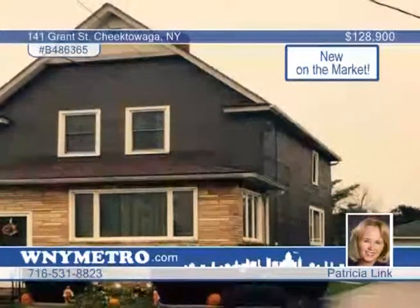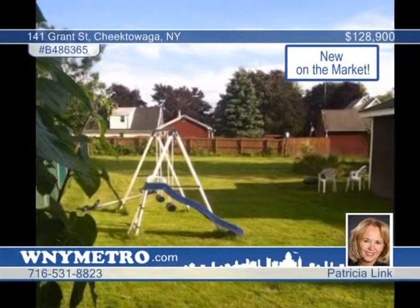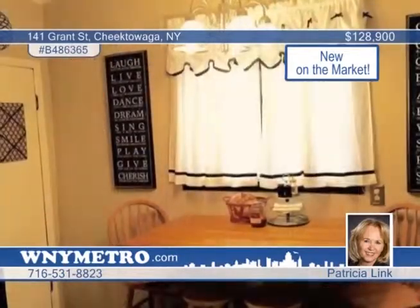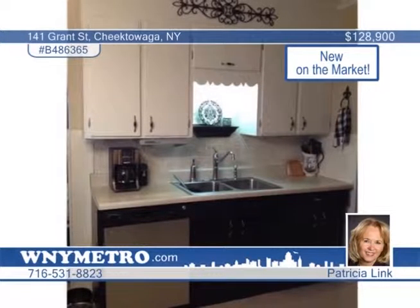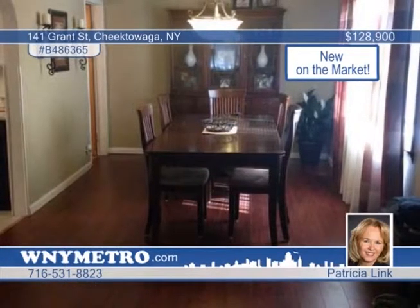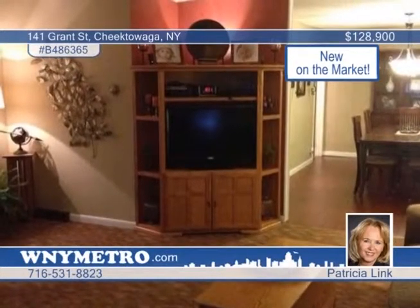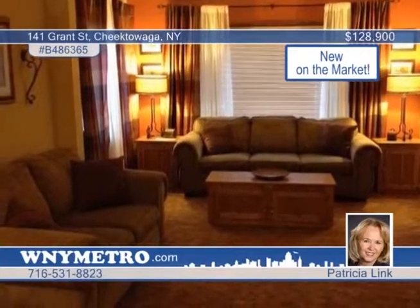What a find in the village of Depew. An extra-large lot seats this three-bedroom home on a dead-end street. The home features a two-car detached garage, fenced yard, and a back addition for more living enjoyment. New cherry flooring in the formal dining room flows into a spacious living room of this light and bright home. Freshly painted in neutral tones, you'll find great room sizes throughout this beautifully maintained and tastefully decorated home. It's a must-see. Call Patricia Link now for a showing.